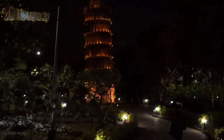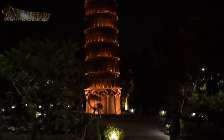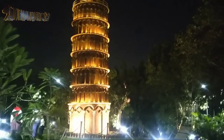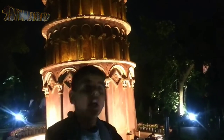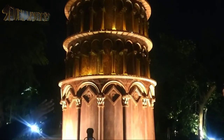Reaching to the Eiffel Tower, I found the way. On the way, I found the Leaning Tower of Pisa, and they showed it so beautifully. They've also made it leaning, but I don't know how. The tilt of the original monument was 86 degrees, and they have also made the tilt 86 degrees, the original tilt of the Leaning Tower of Pisa.